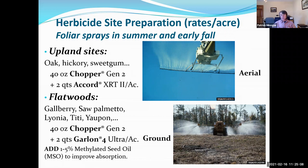In the case of upland, about 80% of the sites, combinations of Chopper, which is imazapyr, or Accord, which is glyphosate in many different products. Those combinations are the most common, and I've shown a sort of a middle rate right there. Now in the flatwoods, we still like the imazapyr in that mix, but we need to work against the waxy species. And for that, there are a lot of options, but one that's most common is Garlon, which is more effective in absorption through the waxy cuticle.